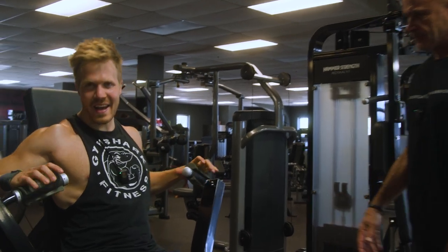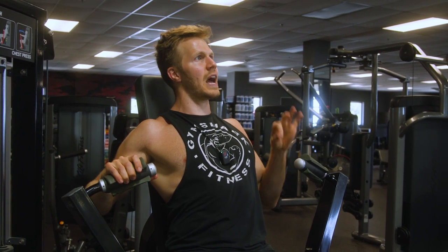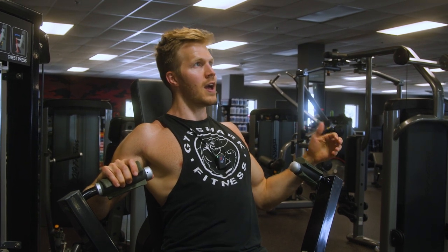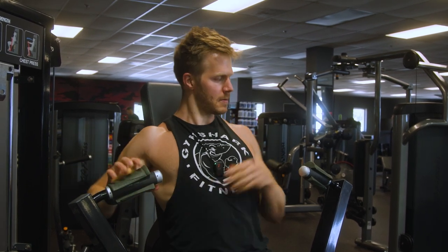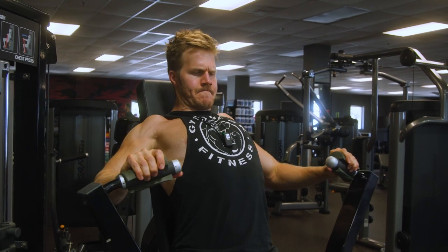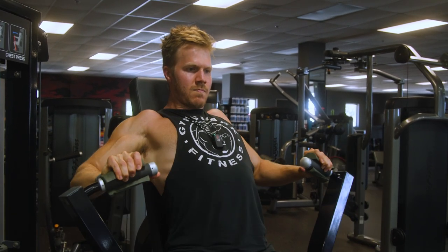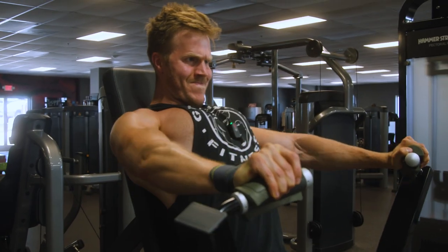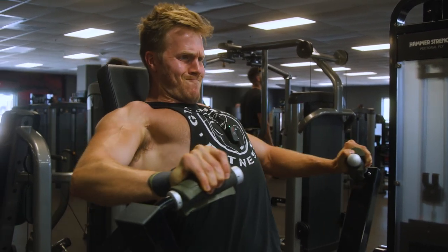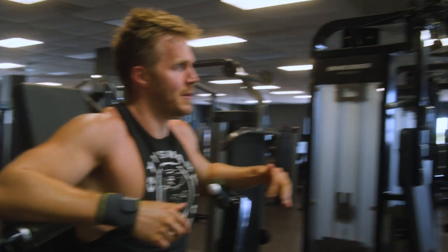And then the key with an actual set now is I'm going for what's called RPE 8, meaning a rating of perceived exertion of 8 out of 10. Effectively, I'm trying to get 2 reps from failure. I'm not going to total failure, but I'm getting darn close to it. Okay. So it has to be challenging. So for me, that was 2 reps from failure.